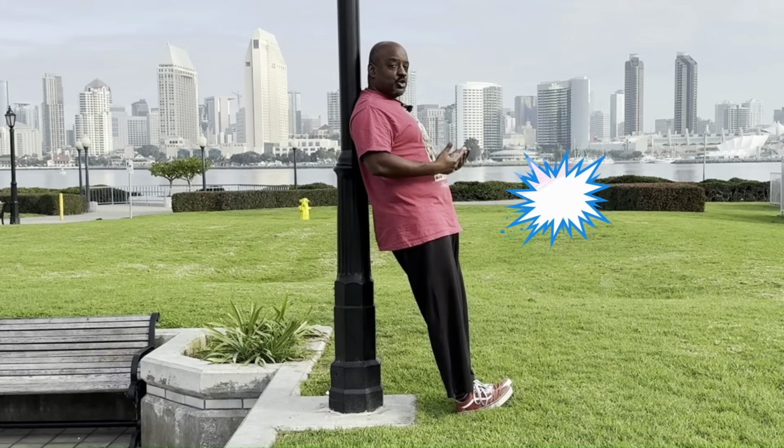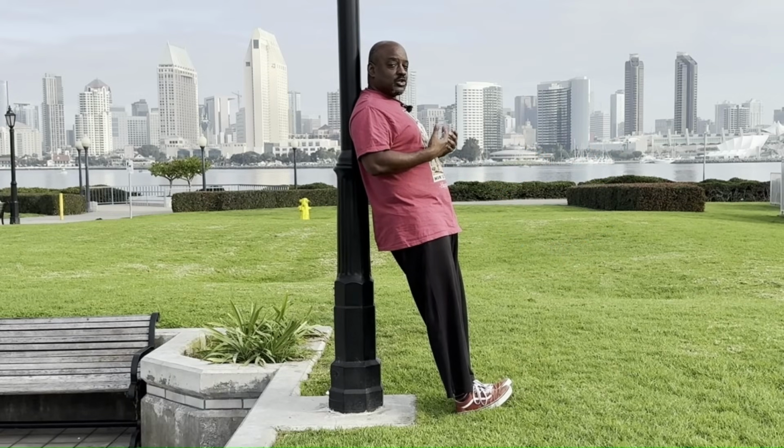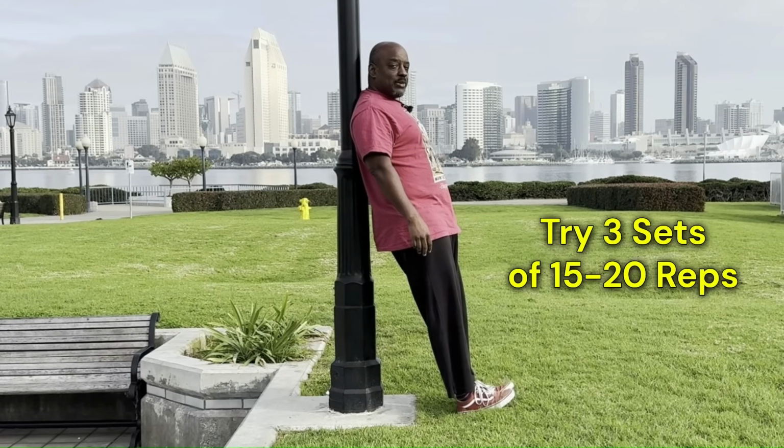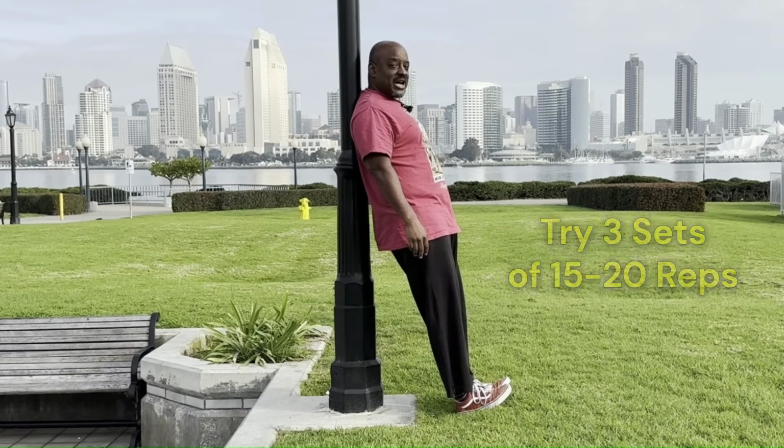When we raise it up, we're doing concentric exercise, shortening that anterior tibialis, and then when we slowly lower it, we're doing an eccentric exercise, lengthening the muscle as it lowers against gravity. So repeat this 15 to 20 times.